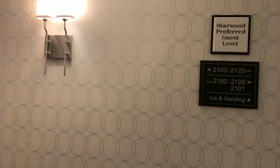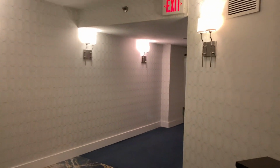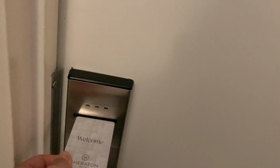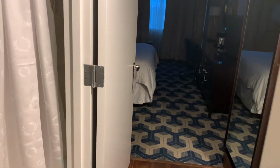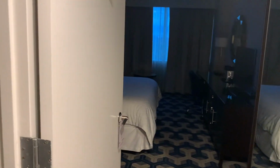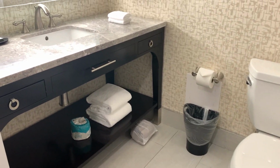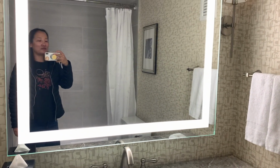So it's this way. 07. Okay, right here. Let's go. Right here. Ta-da! Smells good. This is the bathroom. Shower head, a lot of soap, very clean, very roomy, and as usual, very bright.